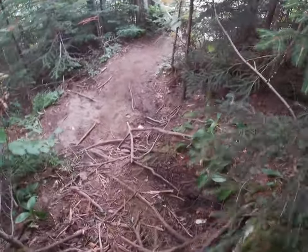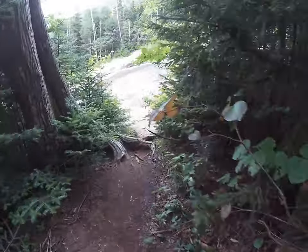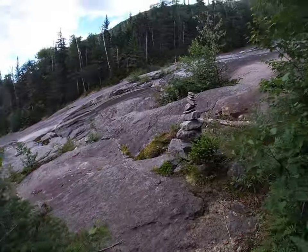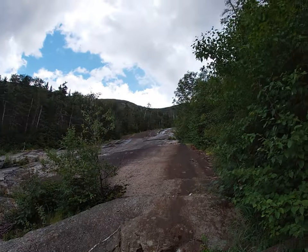Alright, coming down the Dix Trail. Ooh, I think we're past the worst of it. Very steep and rocky for a while. It's gonna get let out under the slide here.